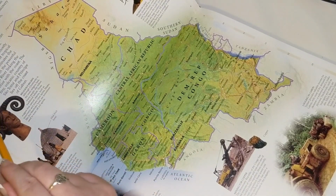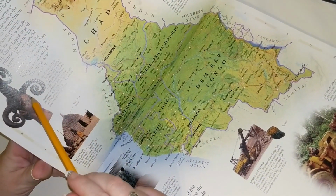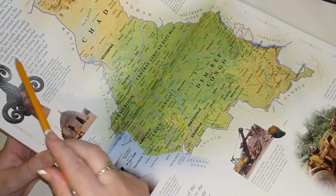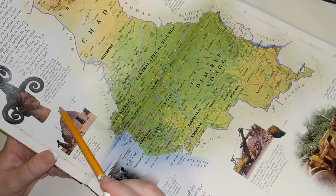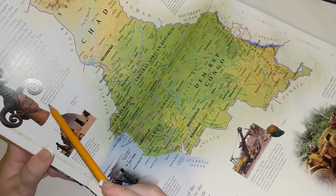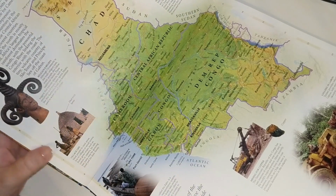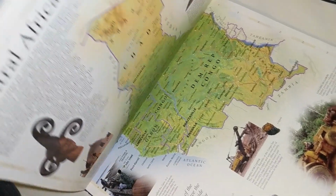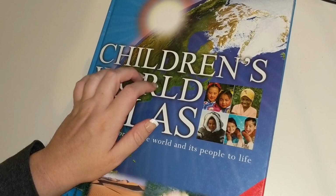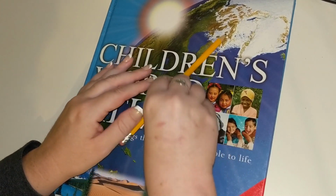Look at this here. That's so cool. This says it's a bamboo head, and it's a mask that was used to scare off evil spirits. So there's so much we can learn just from this little book, even though it says it's for children. I think anyone can appreciate this book.